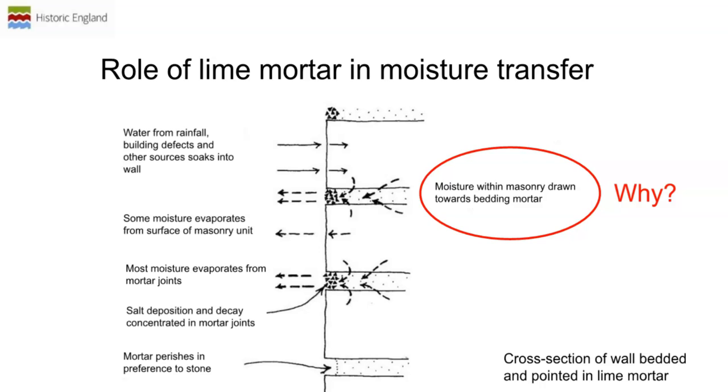Now, a lot of you will be familiar with this process, and of course it's described and illustrated in the SPAB Need for Old Buildings to Breathe document. But have you ever wondered exactly why water in the wall is drawn into the bedding mortar in the first place? Well, we sometimes hear it said that it's because the mortar is more porous than the adjacent stone or brick. But that's only part of the story, because a material can have very high total porosity but be very poor at transmitting moisture if those pores are not well connected. So just think of something like pumice or expanded clay or foamed glass. Very porous, but they don't transmit water.